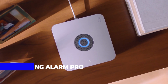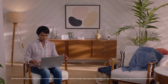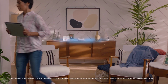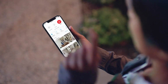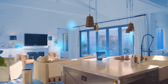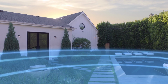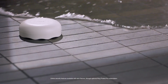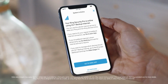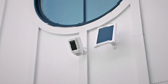Ring Alarm Pro. Need a partner in crime to help protect your home? The Ring Alarm Pro is a master at security and has everything that you might need when it comes to keeping your home safe and secure, whether it is from break-ins, unstable weather, and emergencies. You can add more access points around the house to help increase the network's coverage since the security hub is also an Eero Wi-Fi 6 router. It can also be used with batteries in case you lose internet connection.